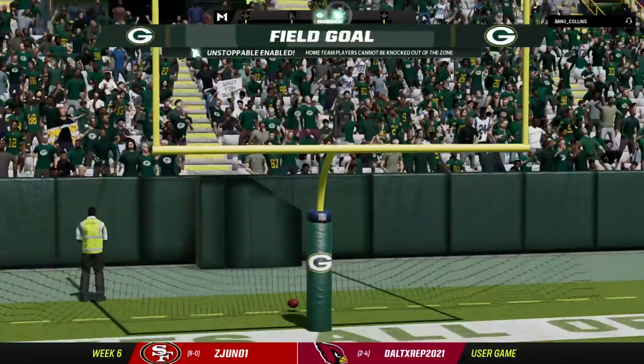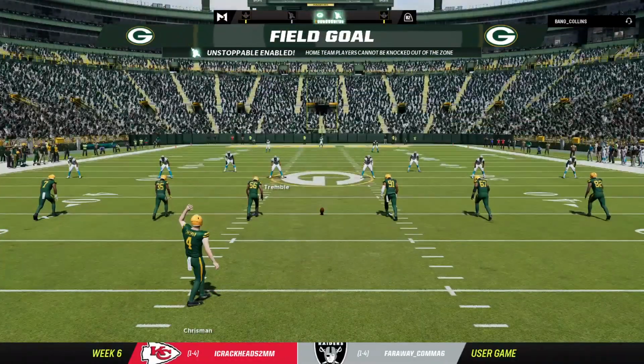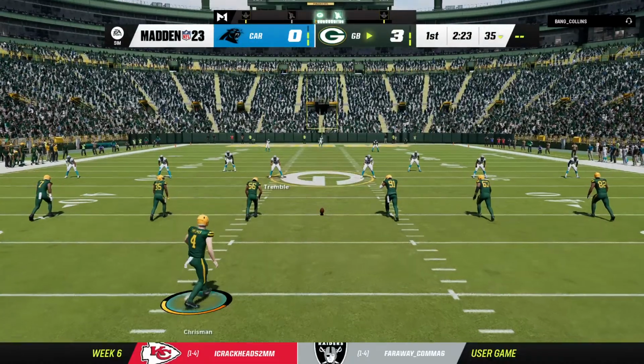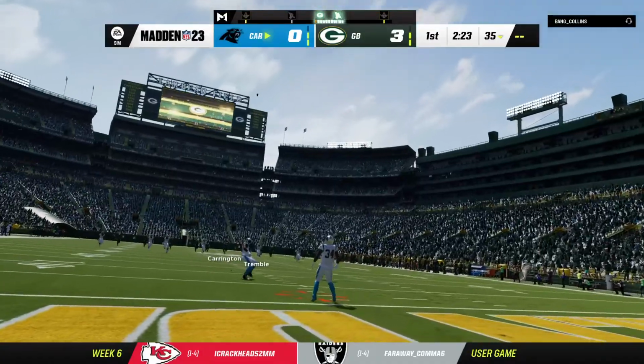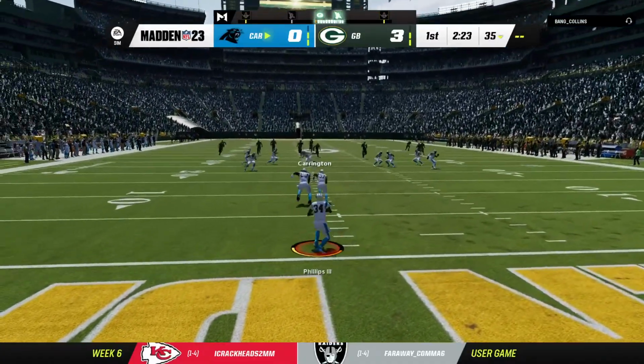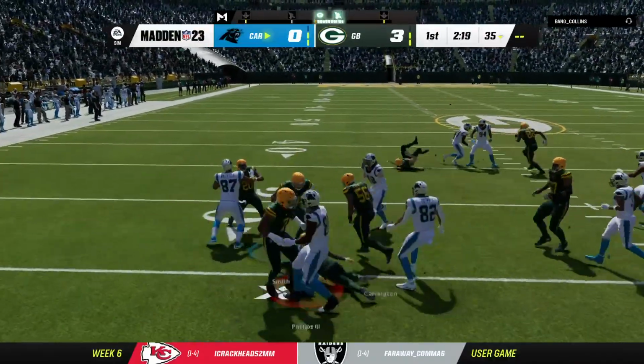Zuerlein's kick is up and through. So a long drive gets him down inside the 5, but ultimately they settle for just the field goal. I have to think that if maybe they were a yard closer, that would have made their decision tougher, and I think they likely would have gone for it. But in this situation, they just decided to take the 3, and I think it was a smart move.